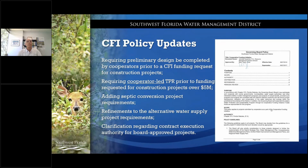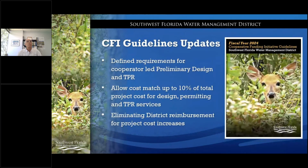And then really with these policy changes, we're looking for better information at the time of the application, and hopefully that will give us a better understanding of the scope and the budget of these projects so we can minimize change. And then the updated policy is on the CFI website along with a lot of other resources. And one of those major resources that applicants refer to is the CFI guidelines.